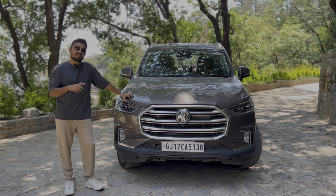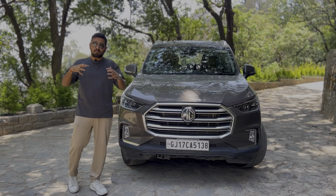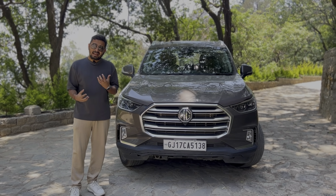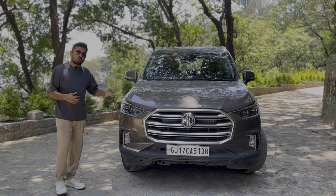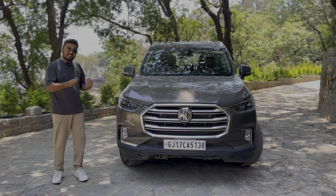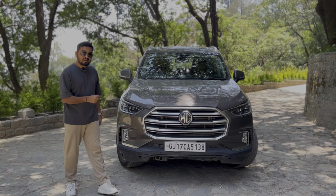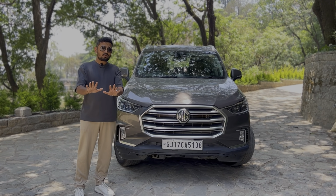Now, this competes against the likes of the Toyota Fortuner, which perhaps is the most popular SUV in the country right now. But this is no less. It gets a body on frame structure, it gets very well appointed interiors, and that 2-liter diesel engine is ultra smooth and pretty refined as well.